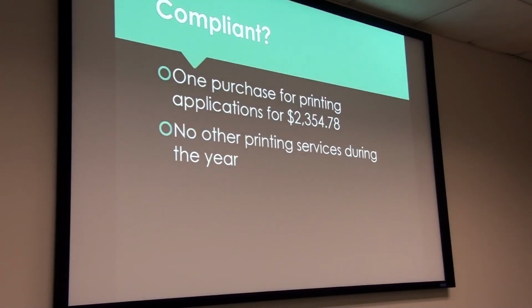Here's one, and this one actually is pretty common. You've got one purchase for printing applications for $2,354. There's no other printing services during the entire year. Is this compliant? Okay, is it under $3,500? Yes. Is it spread equitably? Well, how can you spread one purchase among more? And if you only have one printing service, then here's a question.